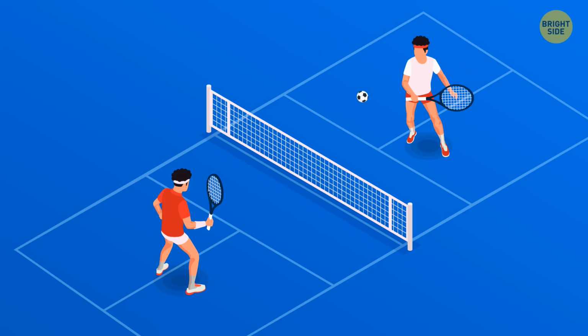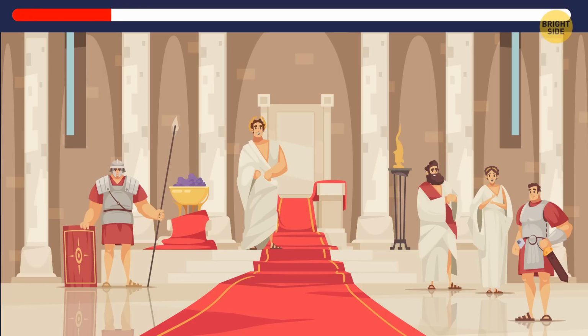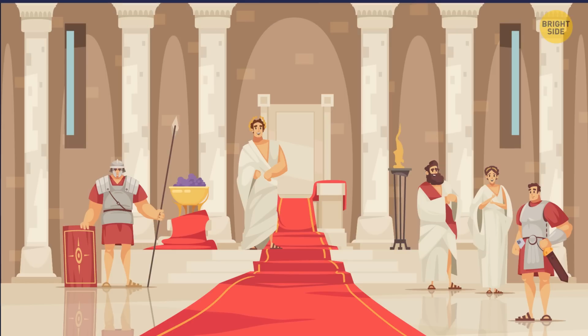These guys seem to be playing tennis, but they're using a tiny football. Now how about these people? One of them is from the future. Can you figure out who it is? Be very attentive. Right, it's this guy. He's got a smartphone in his pocket.